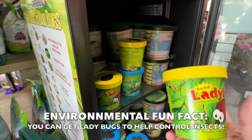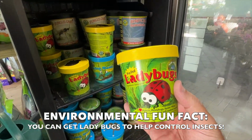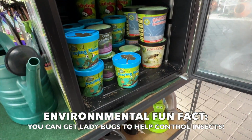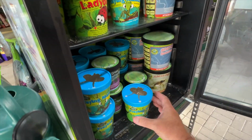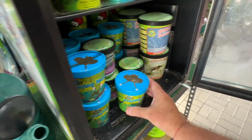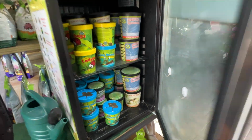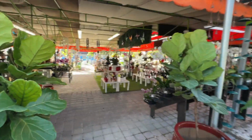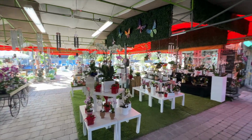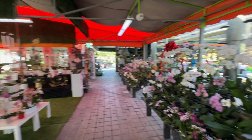Biological control. Oh, Ariel, this is awesome. You got praying mantis? Okay, yeah. Look, there's two egg casings in there, and I think they have a lot of little babies inside once they hatch. Here's their pottery for house plants, as well as wind chimes and other garden ornaments.